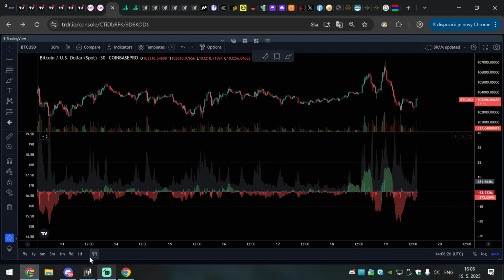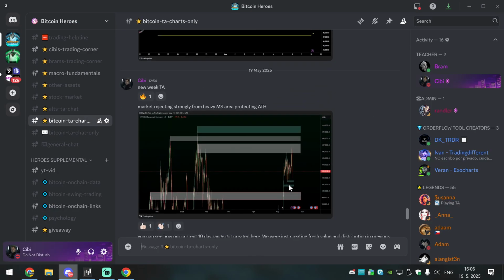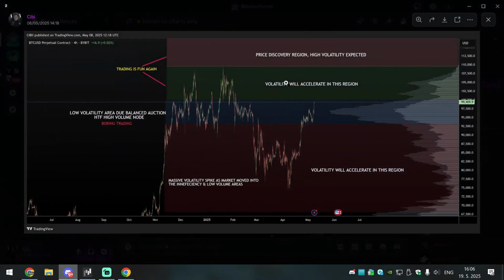By the way, this post I was making for traders. Let's go here, and I was predicting, look at that. This is just a volatility breakdown. I was expecting volatility to start to increase and Bitcoin to be fun to trade again, around 100,000. And we see volatility is increasing massively in this region. How is this prediction possible? Well, it's super easy. You don't have much volume here.